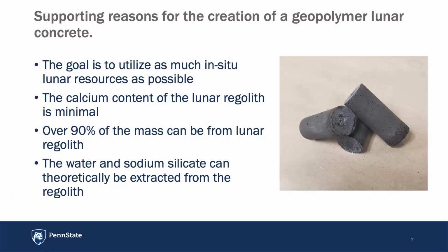There are multiple supporting reasons for the creation of a geopolymer lunar concrete. It really stems from the goals to utilize as much in-situ lunar resources as possible. Traditional Portland cement concretes that we know and love here on Earth are not feasible on the moon, just given the low calcium content within lunar regolith. Also, the overall mass of a lunar regolith geopolymer concrete can be 90% regolith, where the remaining portion is the solution itself, a combination of water and sodium silicate, which can theoretically be extracted from the regolith.